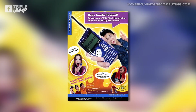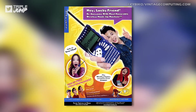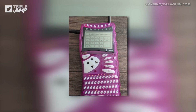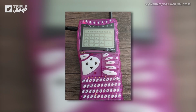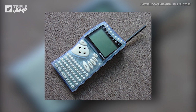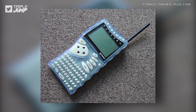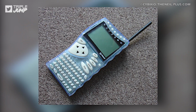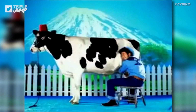Number 12. Cybiko 2000. For its time, the Cybiko, made by Cybiko, was an impressive piece of technology. It allowed for wireless text communication between units, MP3 playback, and complete PDA functionality. It was also able to access the internet and use email, but could only do those things with a physical connection. And of course, it played games. The unit was aimed at the teenage market, who Cybiko rightly predicted might enjoy texting each other.